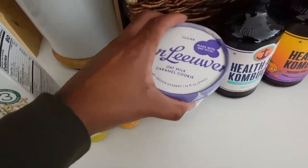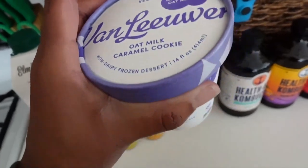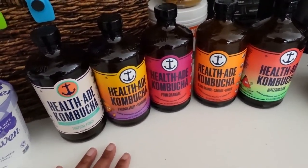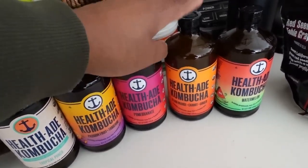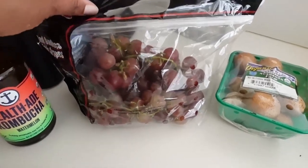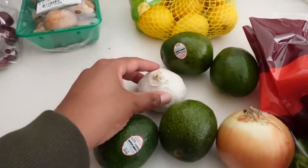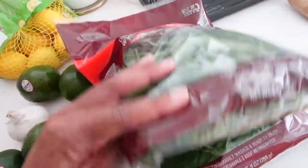Got my favorite ice cream. It is by Van Leeuwen, vegan with oat milk. It's the caramel cookie. It is just the best. All of my favorite Health-Ade kombucha flavors: tropical punch, passion fruit, tangerine, pomegranate, blood orange, carrot ginger, and watermelon. Also got seedless grapes, some whole cremini mushrooms, my favorite, lemon, garlic, yellow onion, avocado, and two bags of spinach.